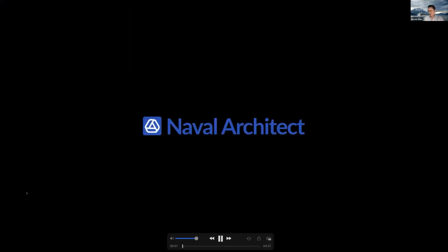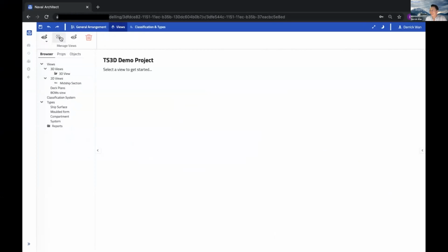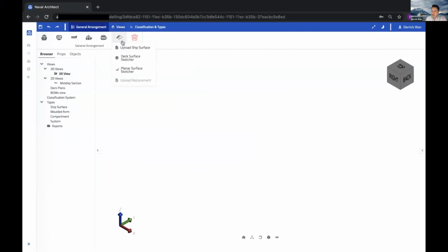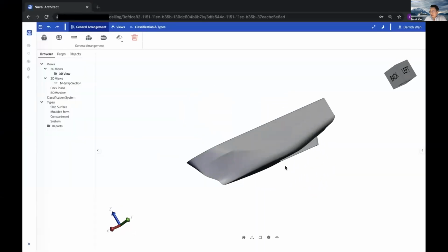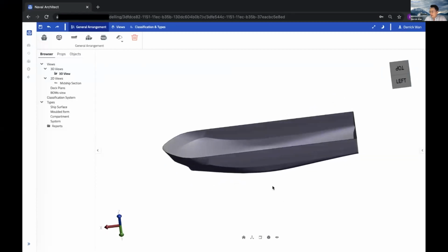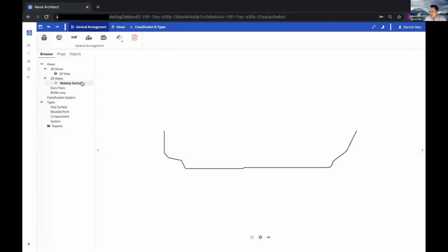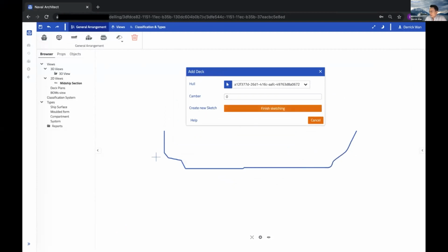So just a short intro. The first thing, as I mentioned, is 2D and 3D modeling. You can see my screen, right? Okay. You can have different 3D views and 2D views. This is just an empty project, so where do you want to start? You want to upload a ship surface. You can use different file formats, IGES and STEP and so on. And there you have the ship model, and you can also look at the midship section. Now let's start to model a bit. Let's add a deck.